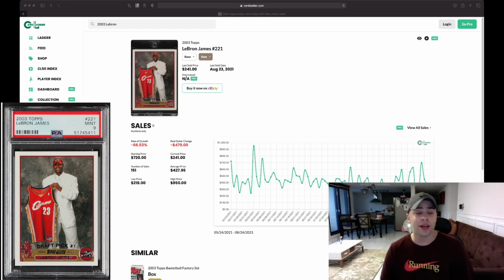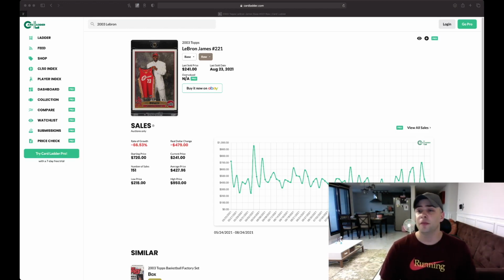February, March time frame for LeBron James, cards were through the roof. If you bought around that time, I am sorry. A card like this in a PSA 9 would run you around $2,300, and today you can grab raws for around $250. I would go ahead and snag about 5 to 6 of those up and get them graded because they will go back up in value, right?